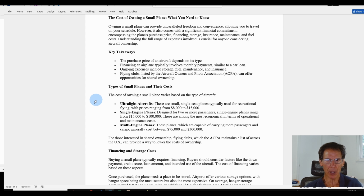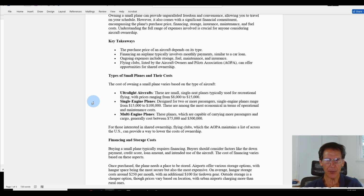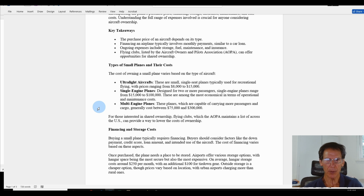Types of small planes and their costs. The cost of owning a small plane varies based on the type of aircraft. Ultralight aircraft. These are small, single-seat planes typically used for recreational flying, with prices ranging from $8,000 to $15,000. Single-engine planes. Designed for 2 or more passengers, single-engine planes range from $15,000 to $100,000. These are among the most economical in terms of operational and maintenance costs.